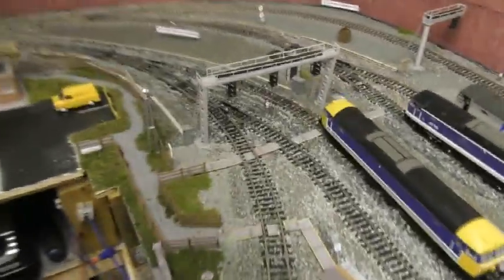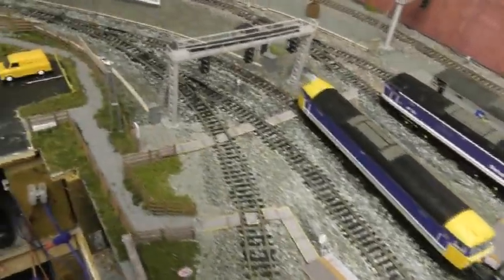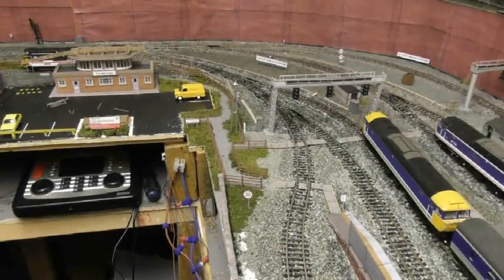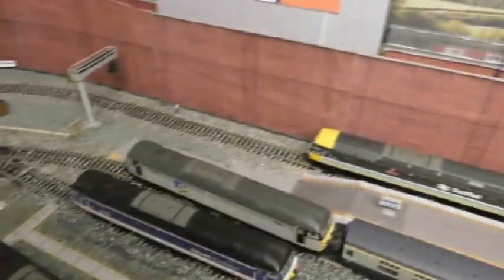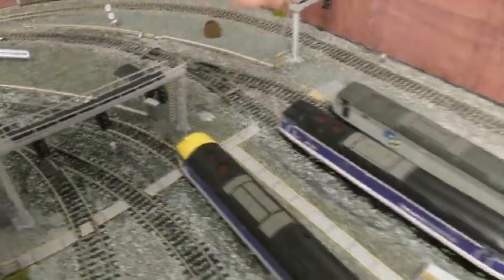We won't muck about with the fence now, because obviously I want to get other things done. I don't want to interfere right here, right now, when the glue is drying. So we'll come back to the fence, and what we'll do instead is we'll do the walkways and signal gantries. And I'll explain to you what's going to happen here to help make it look a lot better.